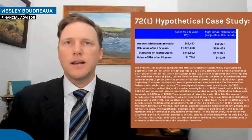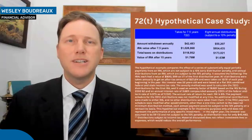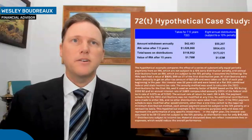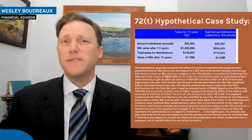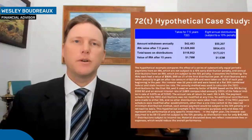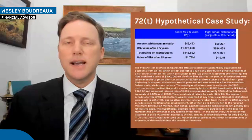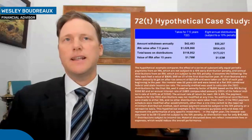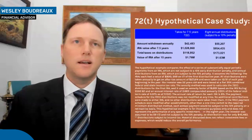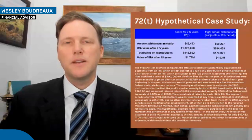Now you fast forward, and she's done that for 7.5 years. We look at the differences here. The total taxes on the 72T is about $118,000. And if she were just taking withdrawals and paying the 10% penalty, it'd be about $173,000. So what's that, about $55,000 or so more in taxes. And to make matters worse, if we were assuming that she's getting an 8% growth rate, and we were going to be able to invest those tax savings, the difference would be at 59.5, she'd be looking at a little bit over $1,028,000 versus $954,000. So again, math on the fly, that's about a $75,000 difference or so, roughly.